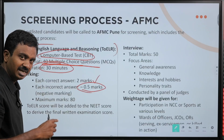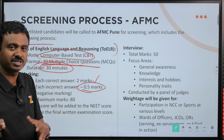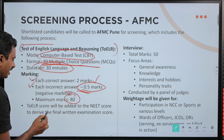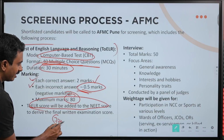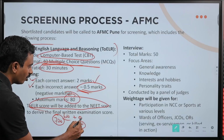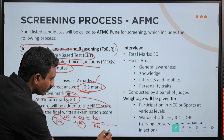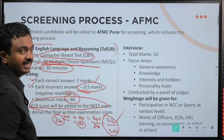Note that this is English language and reasoning, not a technical test or what you studied for NEET. It is different. Negative marking of 0.5, maximum marks is 80. TOELR will be added to the NEET score. Like we said, 720, if you have taken 600, plus 80 is from this test. Let us say you have taken 40 over here, your total marks will be 640 out of 800. That will be equated to 200. Out of 200 it is 160 marks. So this will be taken first.